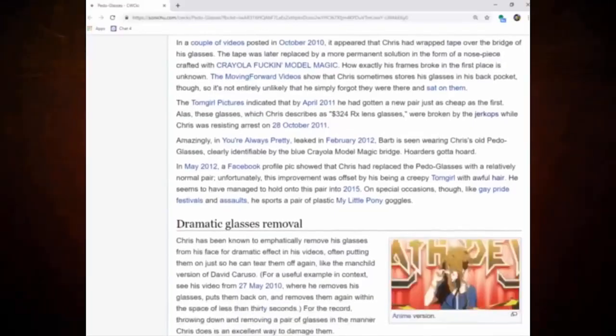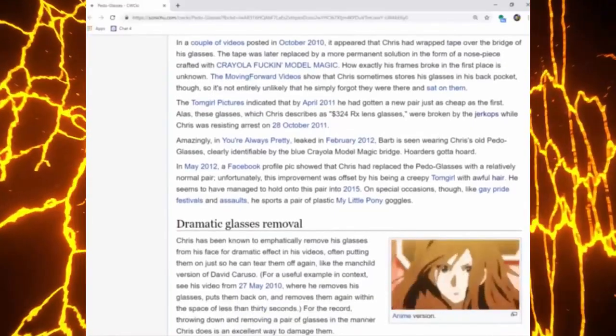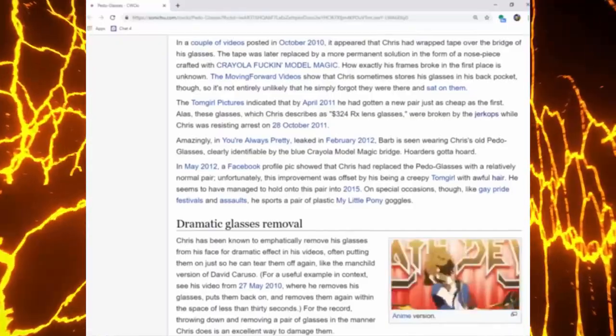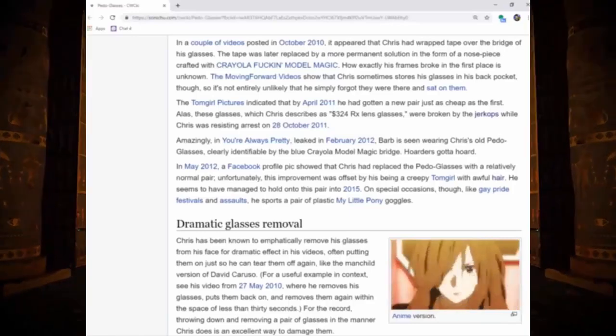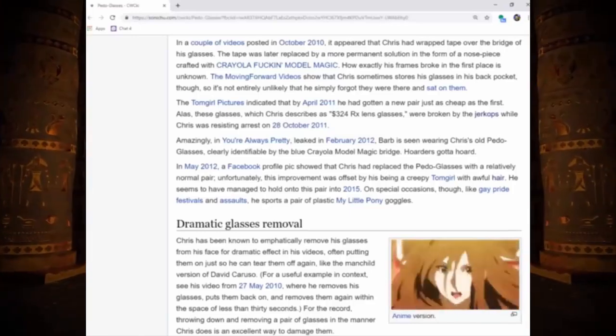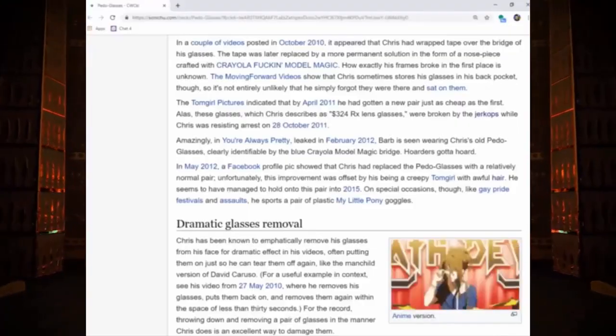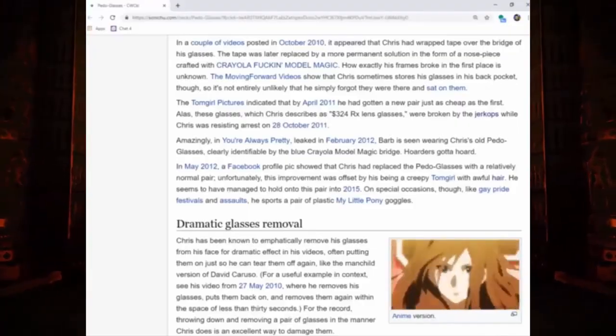In a couple of videos posted in October 2010, it appeared that Chris had wrapped tape over the bridge of his glasses. The tape was later replaced by a permanent solution in the form of a nose piece crafted with Crayola fucking model magic. How exactly his frames broke in the first place is unknown.